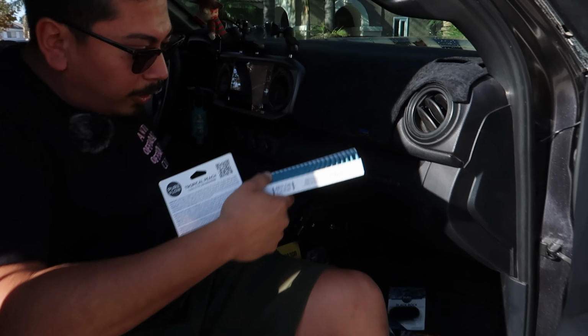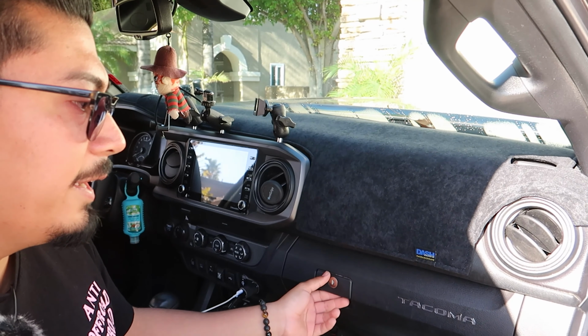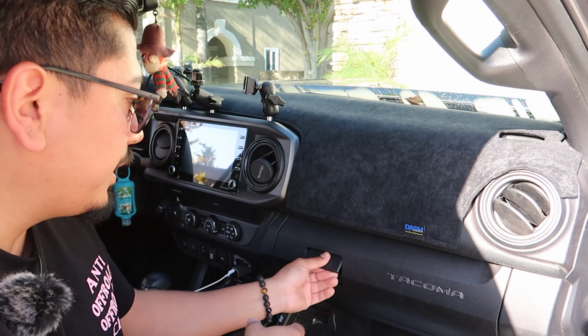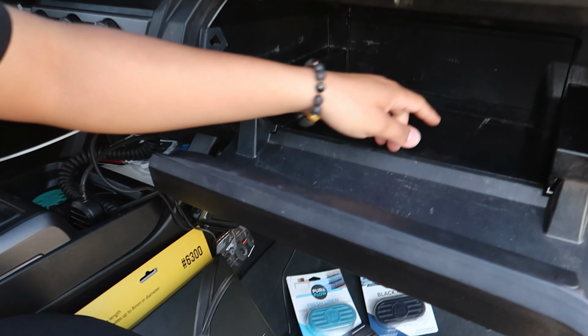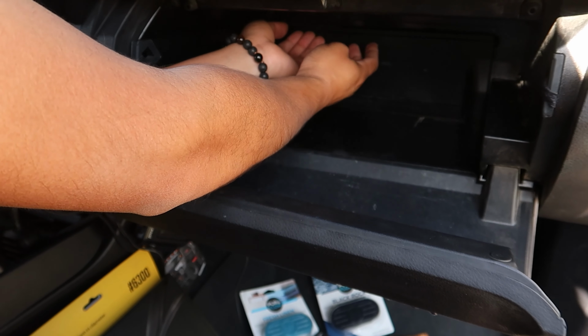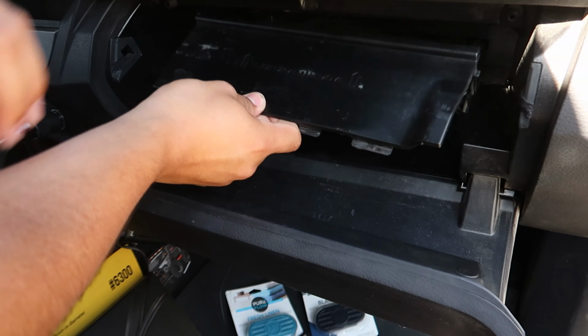So right when you come on your passenger side, if you do have a Tacoma, it's usually in your glove box on your passenger side for most vehicles. But as far as for the Tacoma, this is exactly how you do it. Go ahead and open this bad boy up. You're gonna notice there's like this little door here. It's gonna say slide up and remove. So you literally just do that. Slide up, as you can tell, and it pops right out just like that.